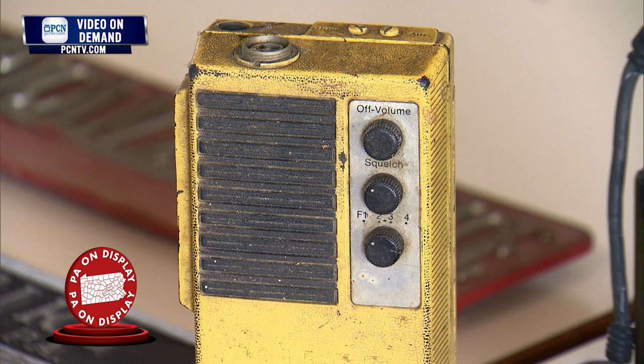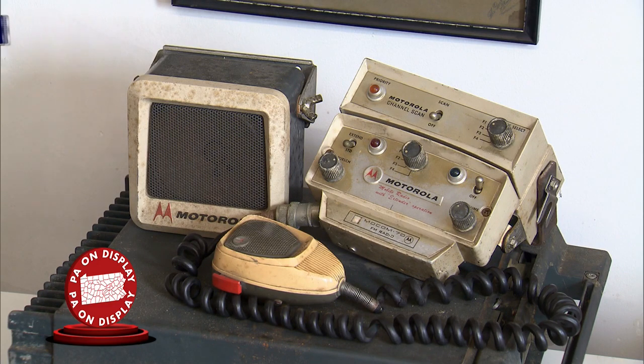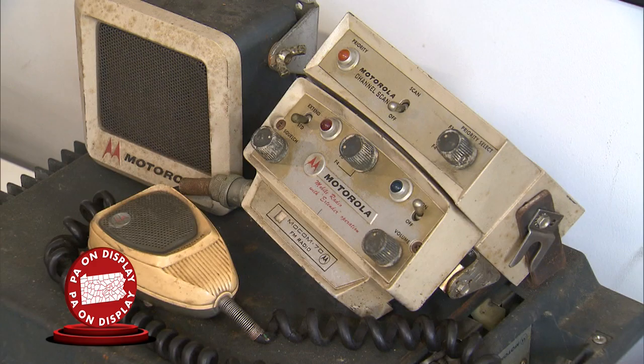The radios would be used to communicate with other officers on the fire scene. You would have one gentleman, the fire chief, be in charge of the fire scene. He would direct through the radio to his officers where to attack, what section of the building to be at, as well as the officers could report back to the chief as to what conditions were.